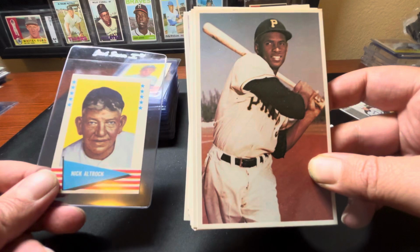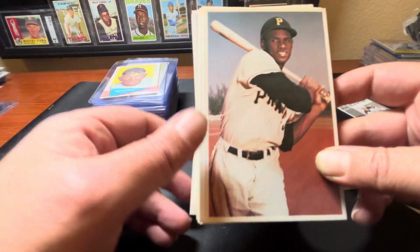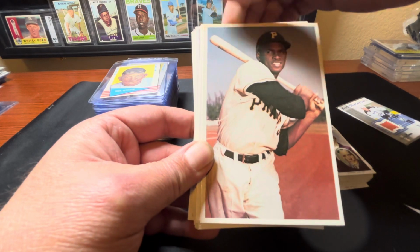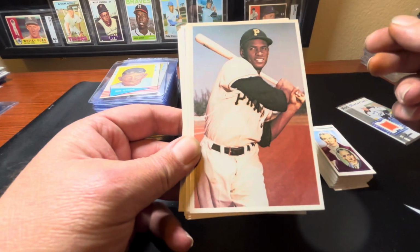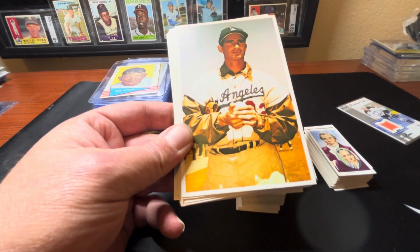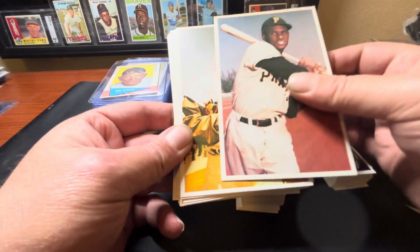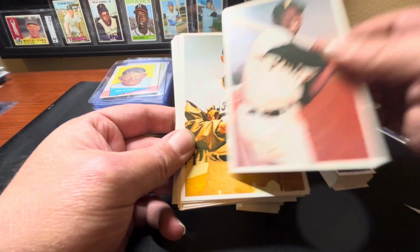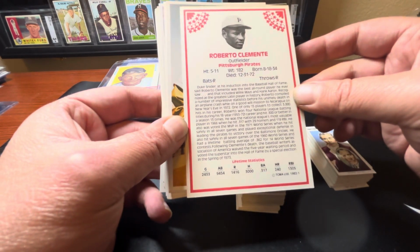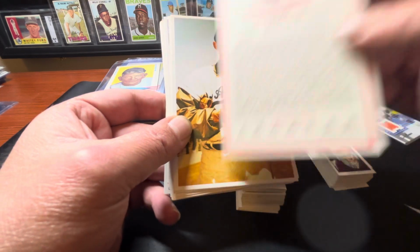I don't know, what are these, like 5x7? Anyway, these are created by TCMA. They were one of those companies that printed a whole bunch of best of the best baseball player sets in the late 70s and early 80s. This set is from 82. I'll show you the back in a minute. Anyway, there's Roberto Clemente. There's the back. Gives you a nice paragraph and gives you his career statistics.